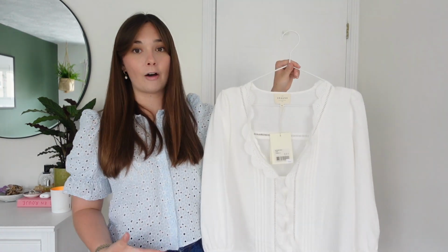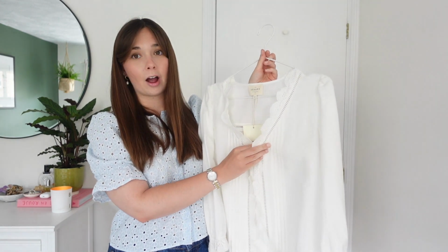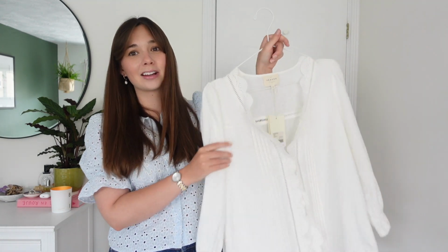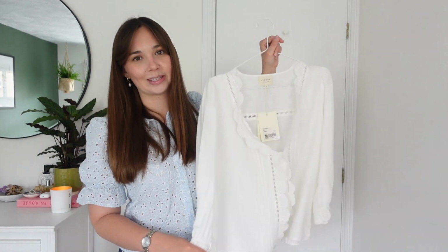I love the material, I love the design. I would wear it loads if the neckline was just a little bit higher up. I was thinking, could I pin it? But because of these details, I don't know if you could really get away with that. So I think ultimately it's going to go back, but it is beautiful. So I am quite gutted about this one.